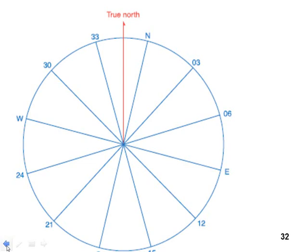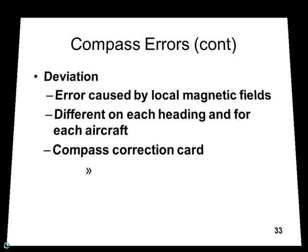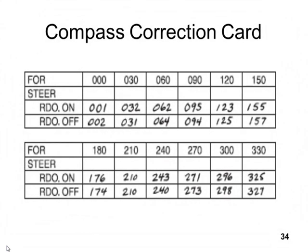Then they'll line it up at 060, and the compass will say 057. Oh, that's 3 degrees away from what it's supposed to be. They'll do that all the way around, and they'll take this information and put it on a compass correction card, which hopefully I have a picture of here. Ta-da! You'll notice that this one, nobody does this anymore because nobody has airplanes where they don't use the radio.